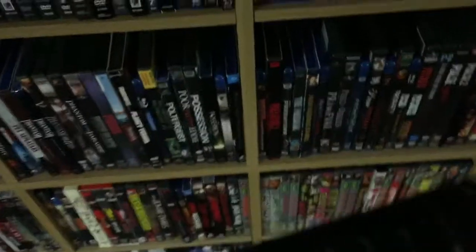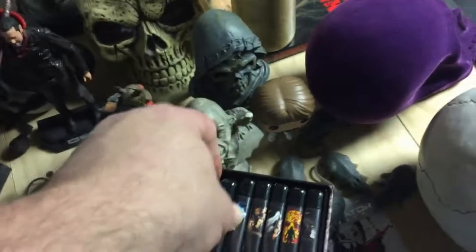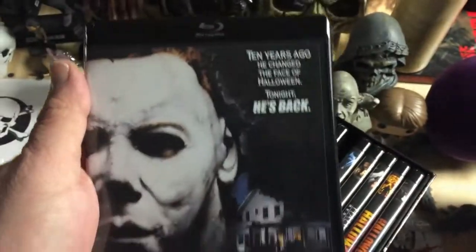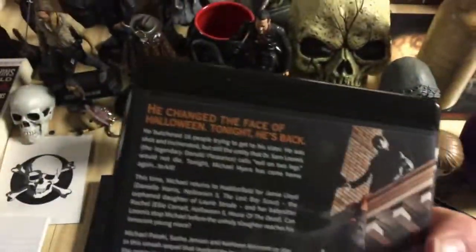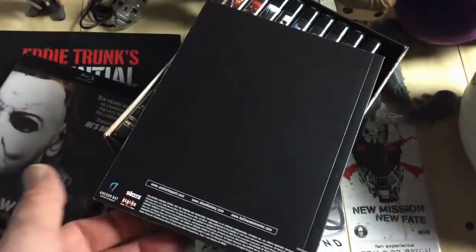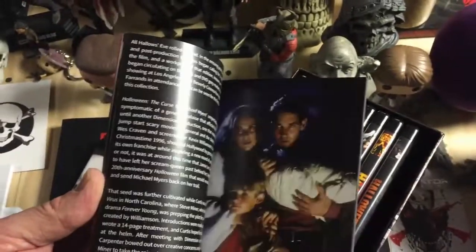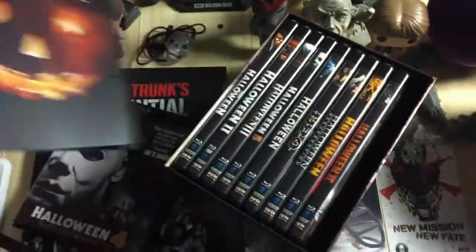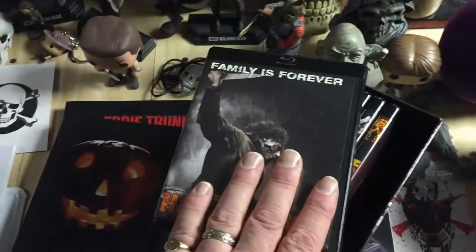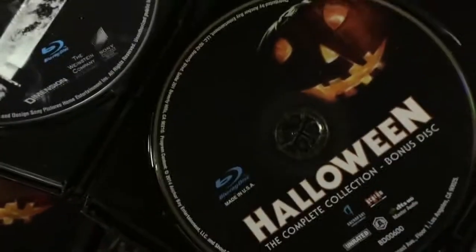Very cool. Let's see if I can sit this down and pull anything out of it. They're Blu-rays with black cases. They just look good. They did a really good job on this. This one here comes with a little book. Got some good stuff in it. There's a lot of write-ups about each movie in here. The story of Halloween, making the movies, and so forth. Very, very cool. And in this Blu-ray, it actually has a bonus disc in here of all different types of Halloween stuff. Documentaries, special features, all kinds of stuff. It's really cool.